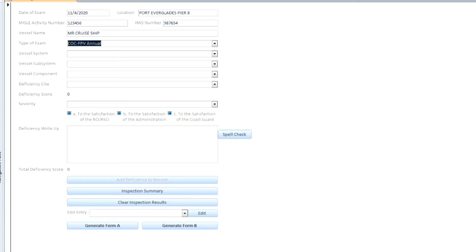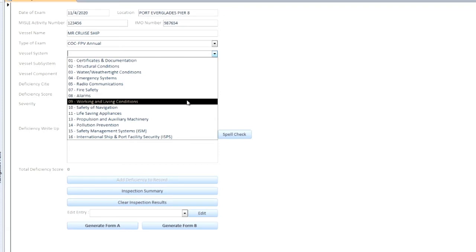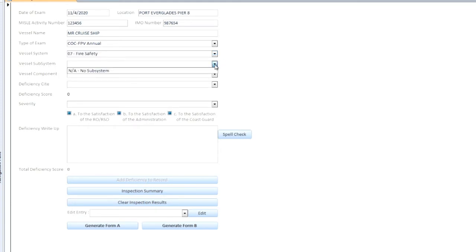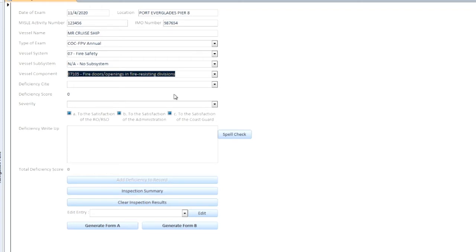So for the first one, we'll do a fire safety. Vessel system, you drop down, and this opens up all of the 14 potential vessel systems to write for a passenger ship. 7 is fire safety, and there is no subsystem. All of the codes, all of the system, subsystem components match MISLE. So if it doesn't exist in MISLE, it's not going to be here. Vessel component, it'll be fire doors and openings in fire resisting division 07105.